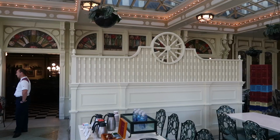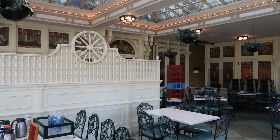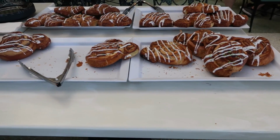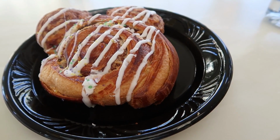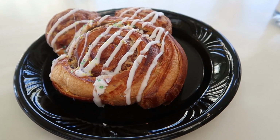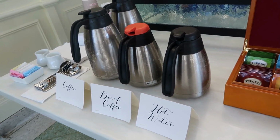So stay tuned. So we started our day at Tony's Town Square restaurant, where they were serving Cinnabon rolls with this white sugary drizzle, and then a bunch of sugary sprinkles. It was in the shape of Mickey Mouse. They were also serving coffee, tea. There was a bunch of waters if you wanted them there.